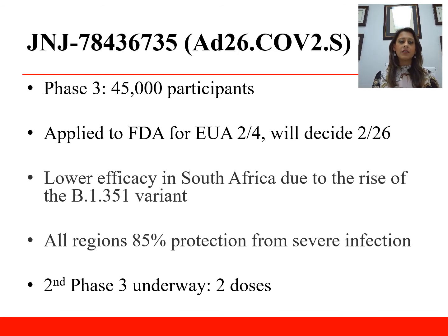In the phase 3 studies, the efficacy has varied depending on where the vaccine was administered, meaning location, with a lower efficacy in South Africa, probably due to COVID-19 mutant strains, which we'll talk about soon. However, this vaccine did protect everyone, about 80%, from severe infection.